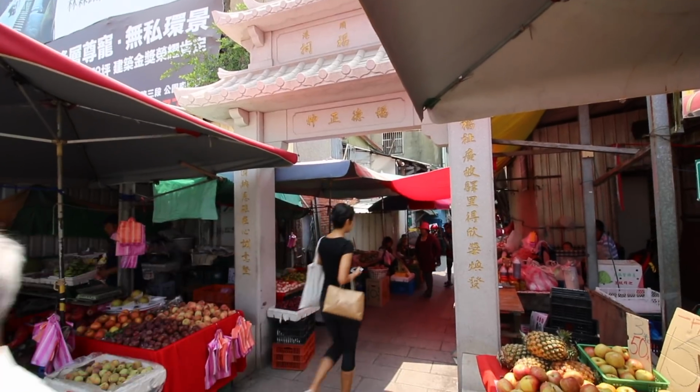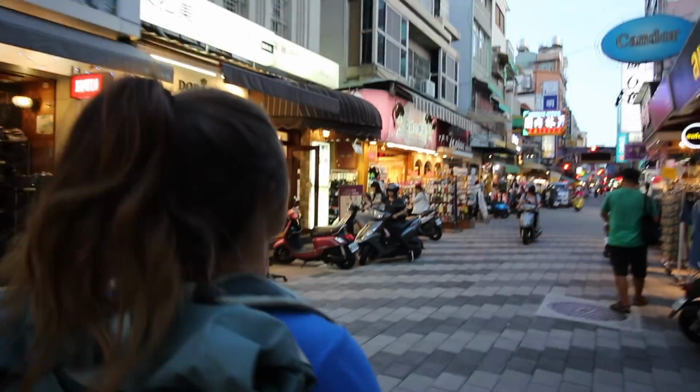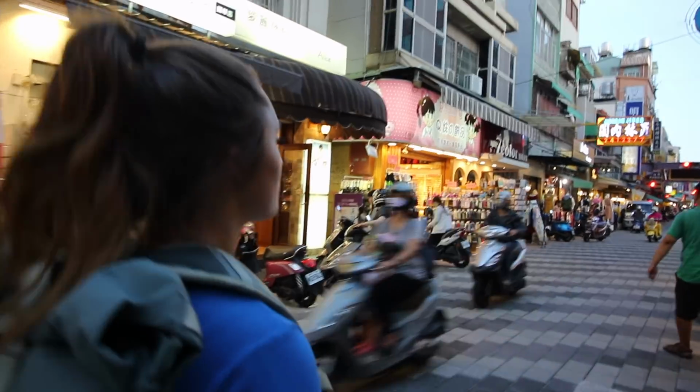I am in Tainan City in the south of Taiwan. This city is absolutely teeming with amazing street foods. Today we are going for a full day of eating, including hopefully a little visit to one of the many night markets here in Tainan City. So right now we're heading to get some breakfast and I'm starving, so let's go.